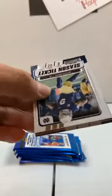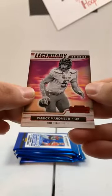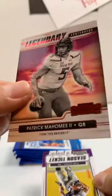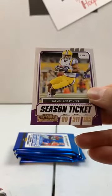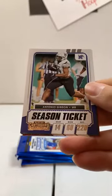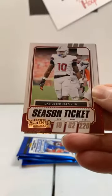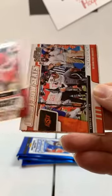Come on, rookies. Let's get a couple more big names here. Jalen Smith, Rob Gronkowski, Todd Gurley, red legendary contenders, Patrick Mahomes. That's a sweet card. Tyler Lockett and Jarvis Landry. Ryan Tannehill, Xavier Howard, Matt Ryan, red game ticket, Antonio Gibson, Kirk Cousins, Kenyan Drake. Justin Jefferson, Darius Leonard, Devontae Parker, rookie card, another Chuba Hubbard. It's our second one of those, DK Metcalf and Alvin Kamara.